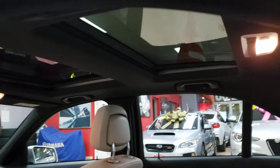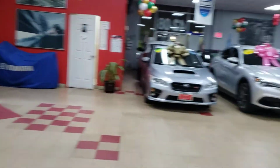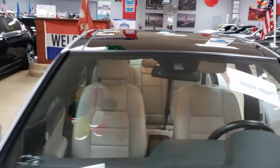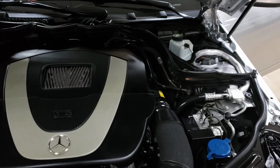Panoramic sunroof, of course. And this is a six-cylinder engine. Great gas mileage, but tons of power. That's the camera up there for the lane departure. And here we go. It is a V6 engine, so this vehicle is great.